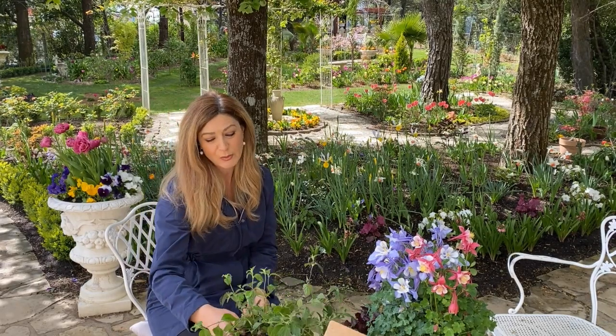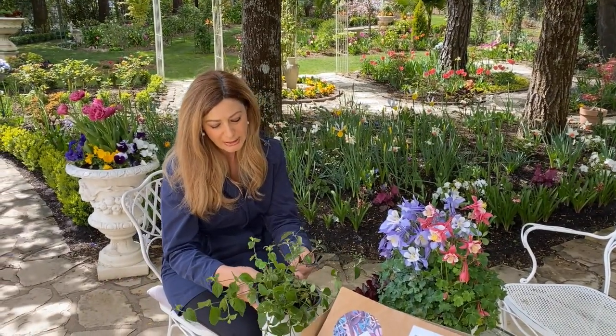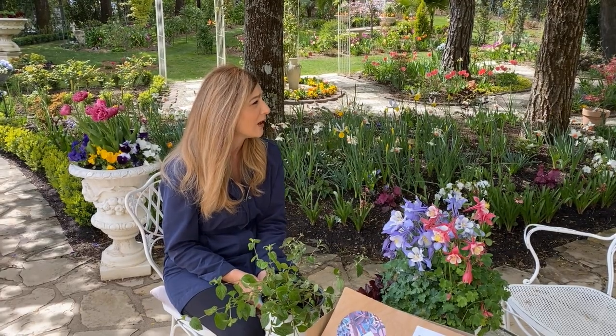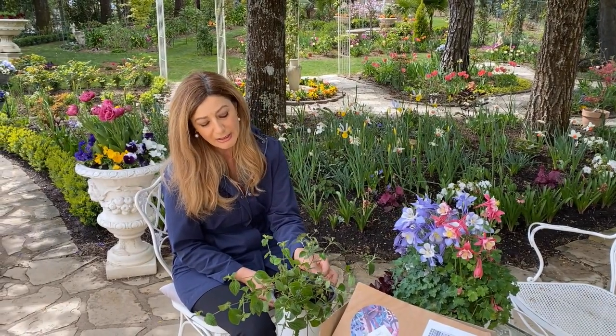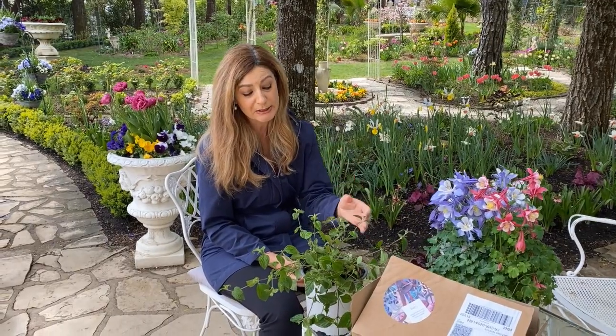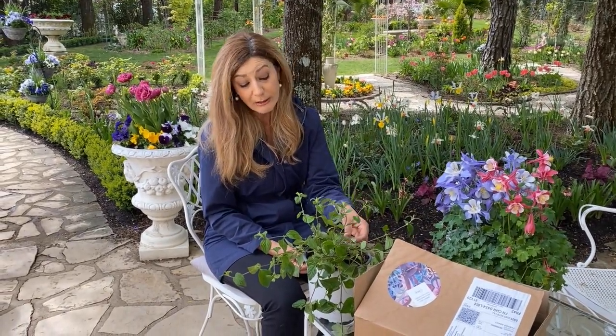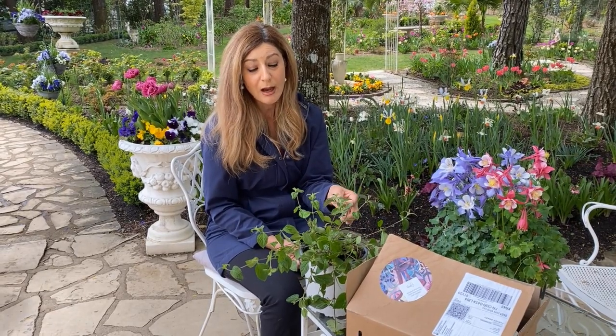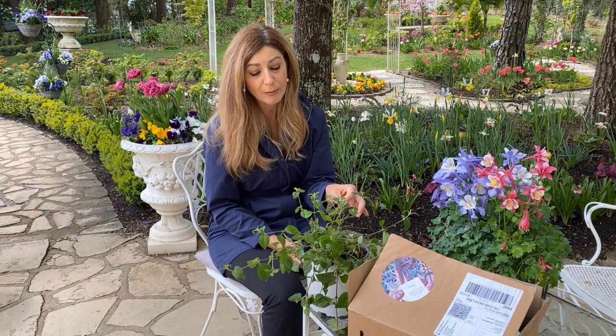So the first one I wanted to talk to you about is this Lantana 'Seloviana', and this is a beautiful lantana. This is a trailing type of lantana, and I planted this one last year. It was around midsummer, I think, when I planted it, and I was hoping in my zone for it to come back, and it did. I didn't even mulch it or make specific efforts to keep it protected during the winter, because I wanted to see naturally if they would come back or not, and they did. Now these are hardy to zone 9. I believe I am at zone 8B here, but they did come back for me.